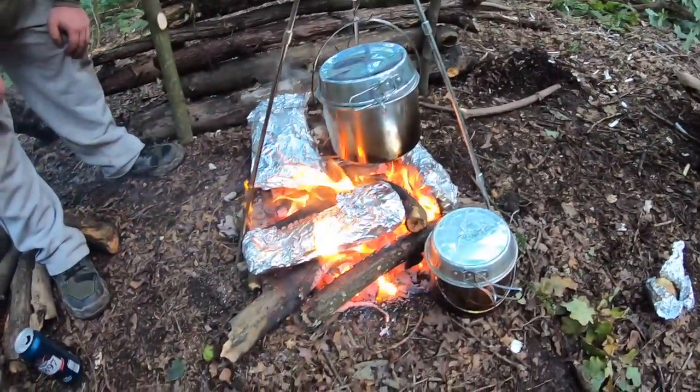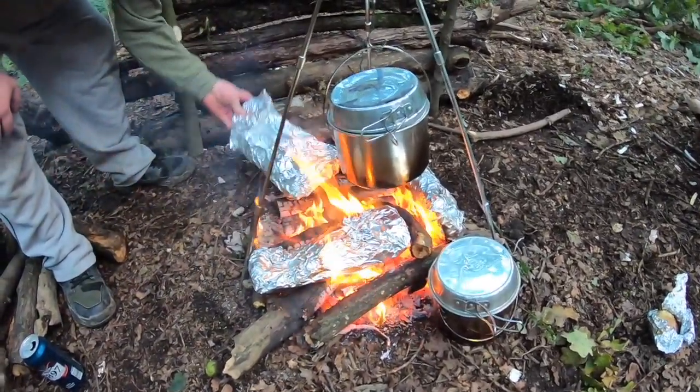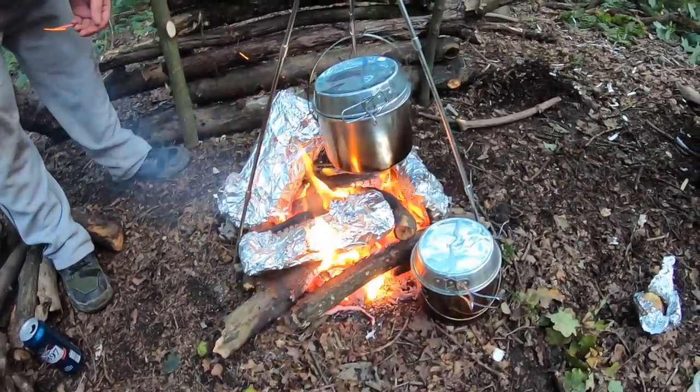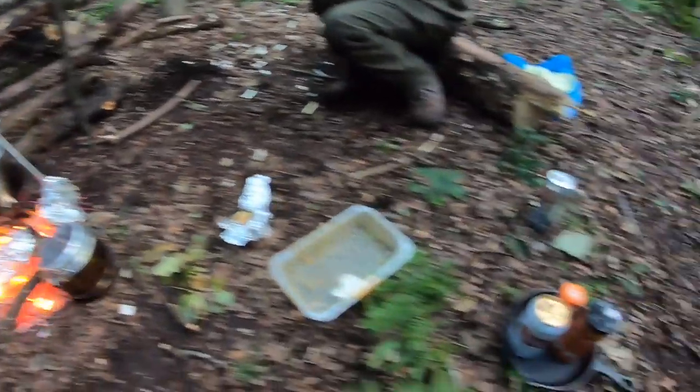We've hardly put any wood on this fire whatsoever, because the wood's all hardwood. It's just burning great. Oh god, that's a bit of tatty and beer coming out. But yeah, absolutely fantastic fire. Them pots are amazing. I'm really glad we brought them.